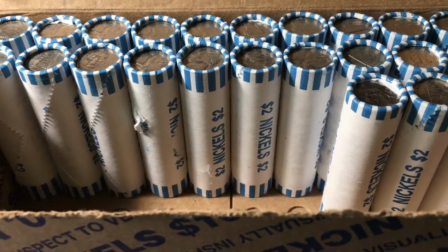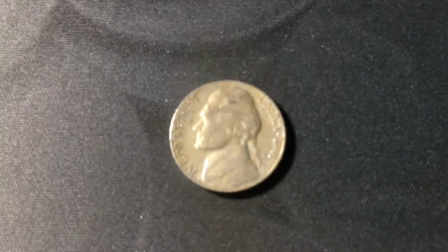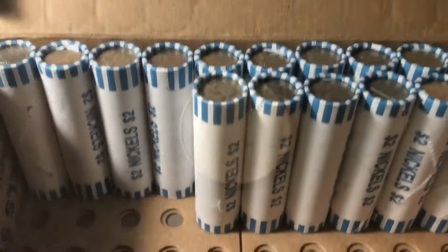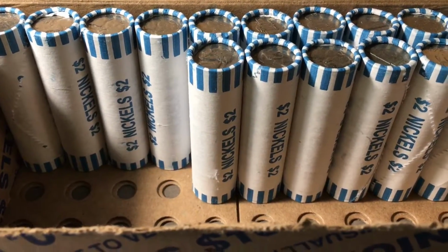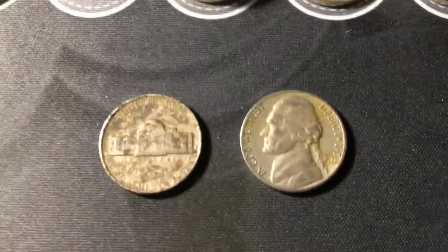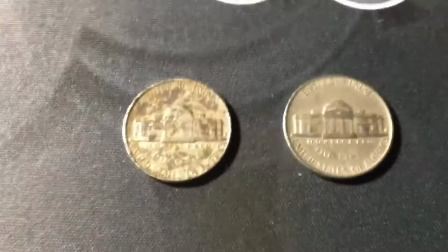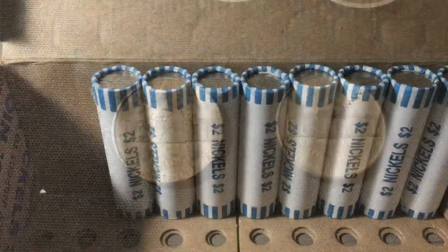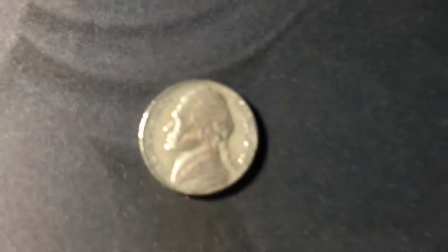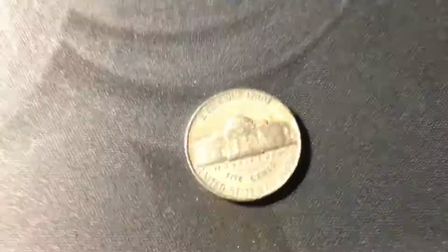Next roll, yet another find from the 40s. This one is 1941 out of San Francisco. Roll 34, a couple more finds from the 50s, and they are a pretty beat up 1954 out of Denver and 1958 that's also from Denver. Roll 42, and we have another find from the 40s. This one is a pretty beat up 1949 minted in Denver.